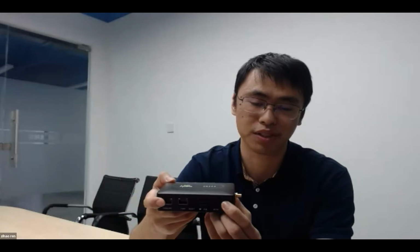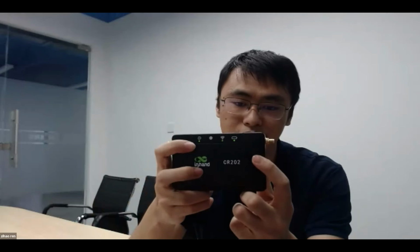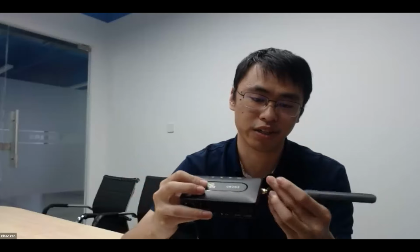Here is a new CR202 that you can see, and I have already inserted a SIM card in here, and we only need to press and hold the switch for around a few seconds, then the device will start up. Now the device has started up, and you can see that the battery LED and the power LED are on, and in a few seconds the Wi-Fi LED is also on. That means the Wi-Fi function has started. At the same time, I can connect the cellular Ethernet to it.